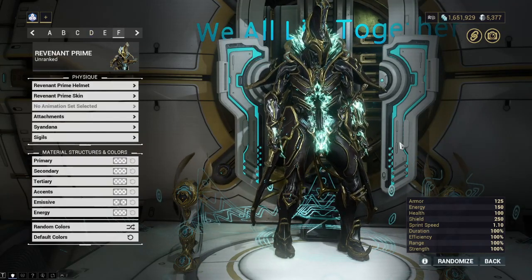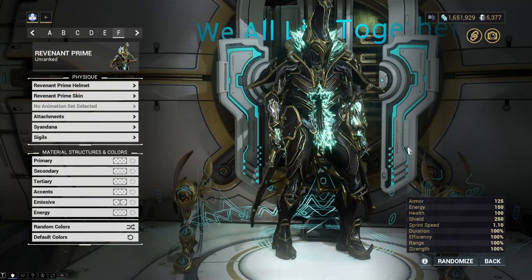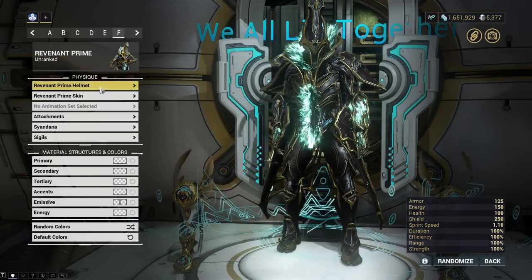But all right, so what I'm going to do is, firstly, let's jump over here. We have everything with no Prime accessories. So the shoulder pieces you can see there. This is about as default as it gets. So yeah, default color scheme, default attachments and all that stuff.